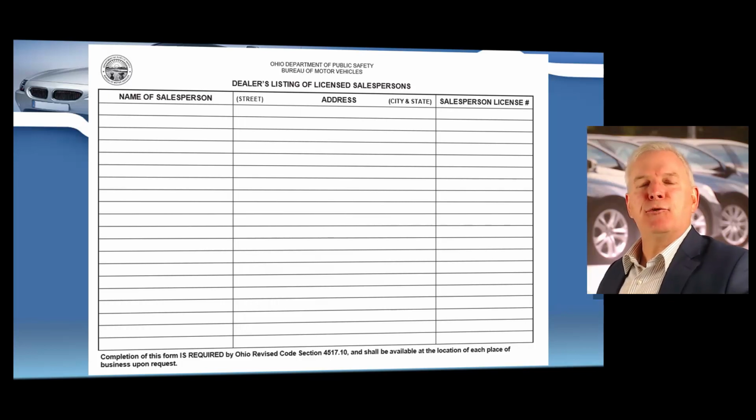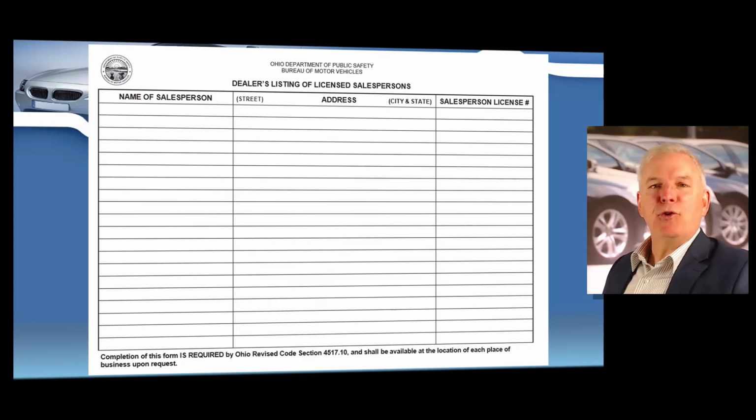You do not need to display the list of all your salespersons, but if any B&V investigator or a law enforcement officer, or even if a customer requests to see your salesperson's list, state law requires that you do produce the salesperson's list. So, finally, when your salesperson receives their license, they no longer have to carry it like they used to have to. They used to actually have to carry their salesperson's license, but your salespersons can actually store their license in your records. So do please keep that in mind.